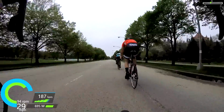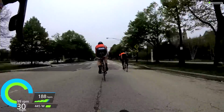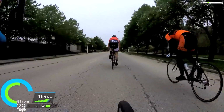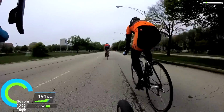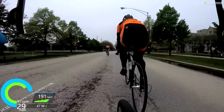Everybody is starting to ratchet up the pace, starting to get a little anxious. Wants to catch the guy off the front, but in reality it's probably not something that's going to happen at this point. He's so far off the front and we're just not working together as well as we should. So we do put the hammer down for a bit here.